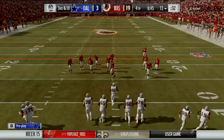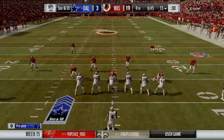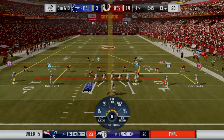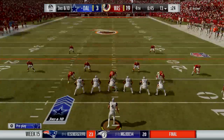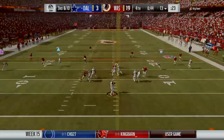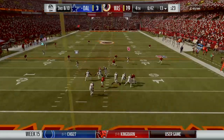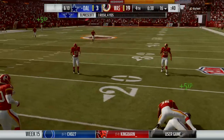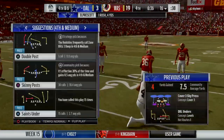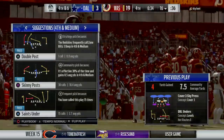The Cowboys on 3rd down. 0 for 3 to this point. They could use a conversion. This is 3rd and 10. From the shotgun, it's Prescott. And he fends him off. He may try and run for this. He'll wind up getting 4 yards there on his own, but it also brings up 4th down.